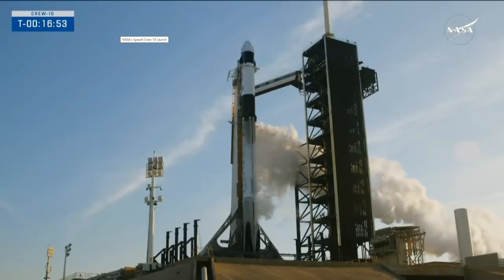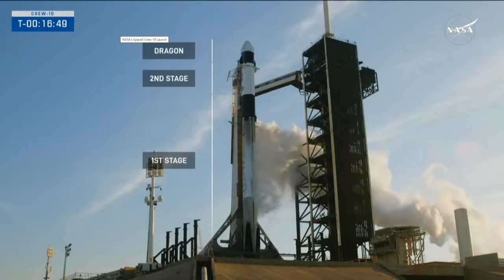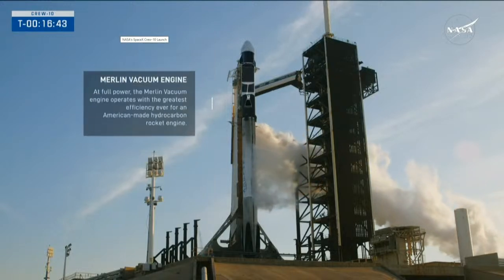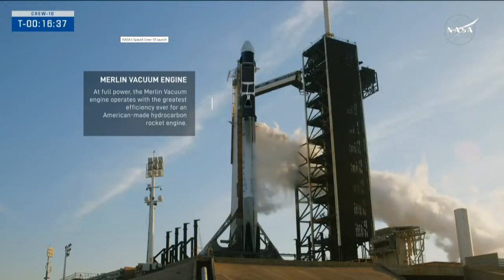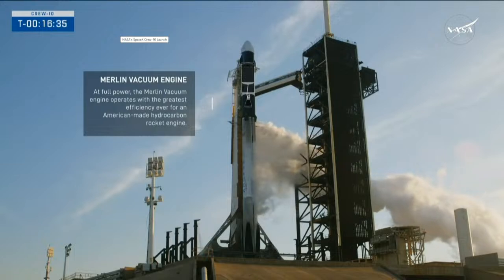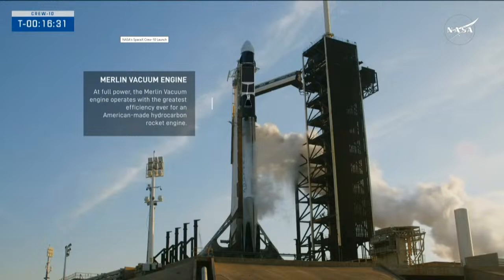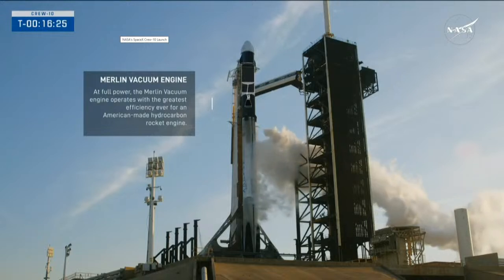Now continuing down the vehicle, we do have the second stage. The second stage is powered by a single Merlin vacuum engine, or MVac engine, which is optimized to perform in the vacuum of space. After stage separation, the MVac will ignite and carry Dragon to its target orbit. Now, the Falcon 9's first and second stages are connected by the black interstage, which houses the MVac engine and the system that decouples the two stages during stage separation. And below that is the first stage.